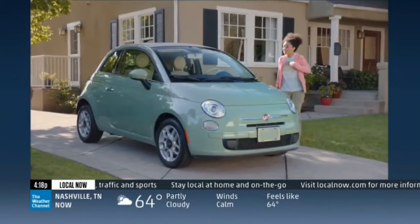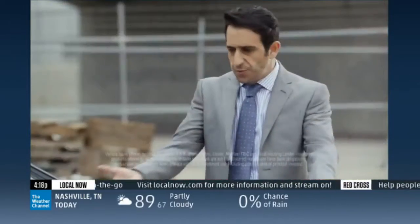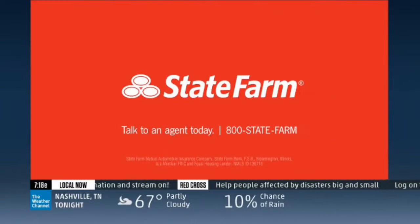Is this my car? State Farm knows that for every one of those moments, there's one of these. Is this my car? This is ridiculous! From car insurance to car loans, State Farm is here to help life go right.